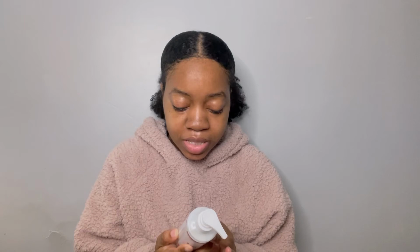So I like the smell of this, and the ingredients are coconut oil, vitamin E, hydrolyzed protein, so it will help basically bring your hair back to life. The directions say to apply a generous amount to sectioned hair after conditioning, work through with a wide tooth comb, leave in, and style as desired.